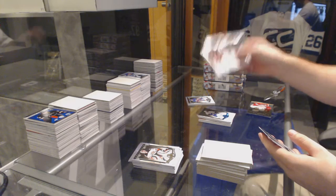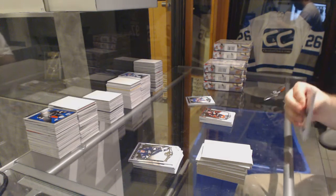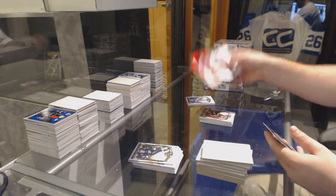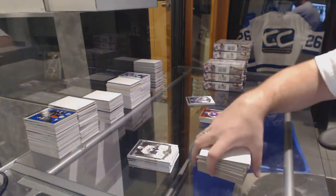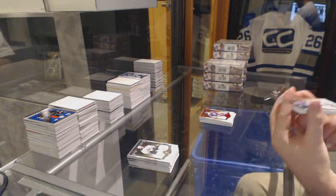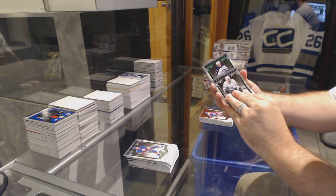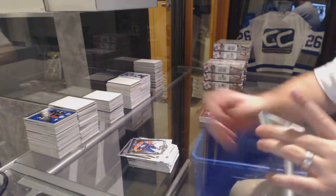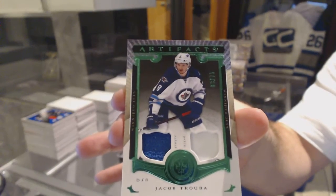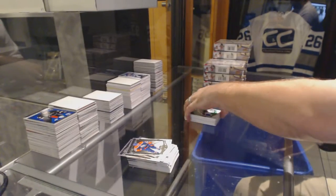Number to 999 for the Anaheim Ducks, Ryan Getzlaff. And we've got number to 399 for the Arizona Coyotes, Dale Hawerchuk. Dylan Larkin, as expected. And patch time is for the Winnipeg Jets, number to 75, jersey patch, Jacob Trouba. See the Jets again.